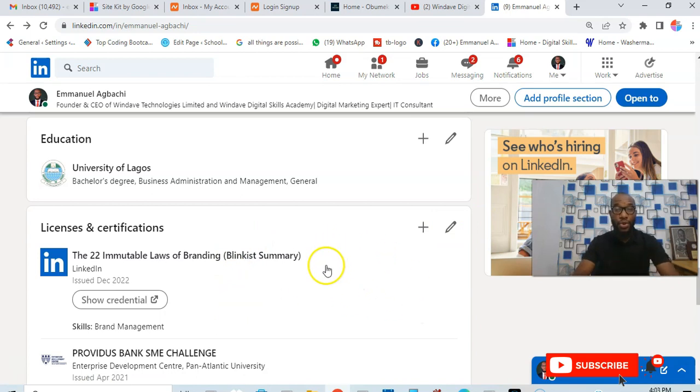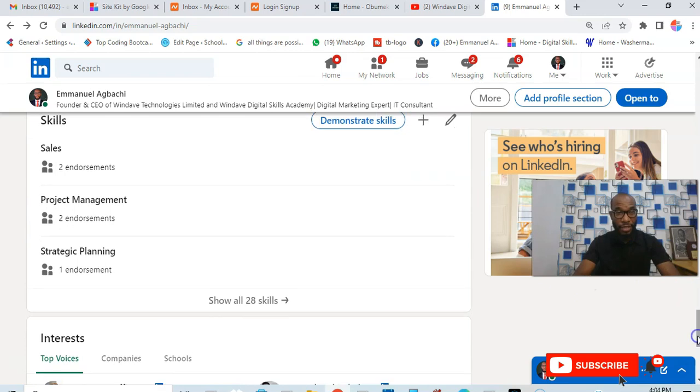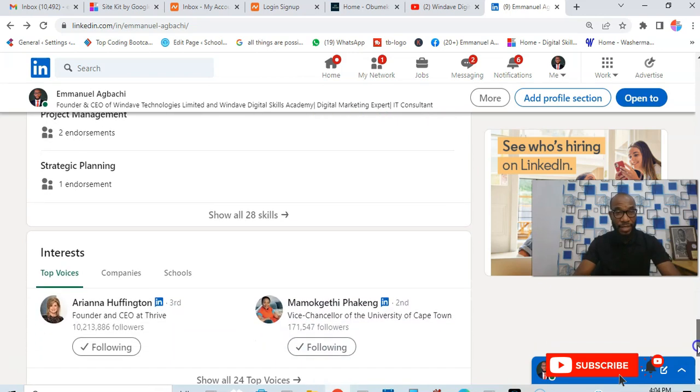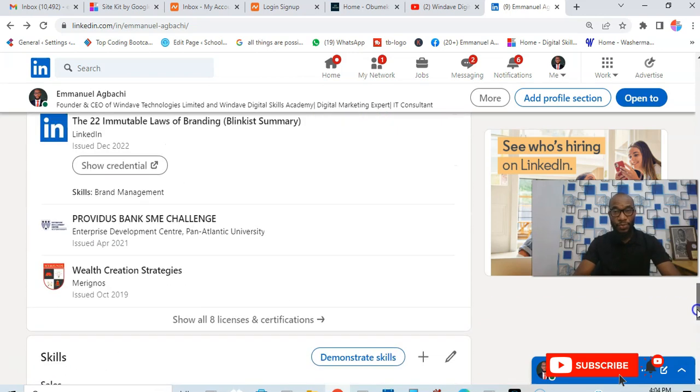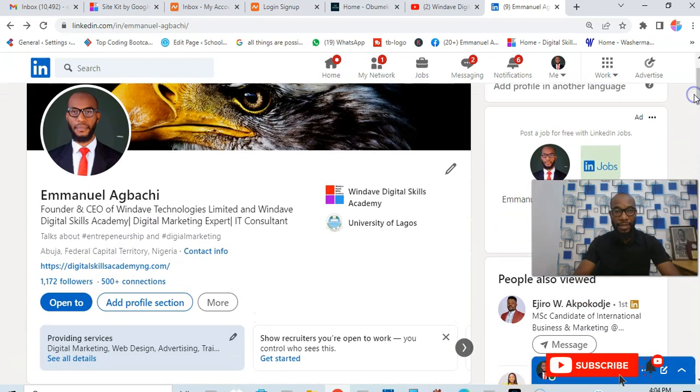So when you have added all these sections, when you have optimized all these sections and your profile is looking good, all right? You have done all this, your skills, you have added your skills and all that. So by doing all this, your profile will be optimized. Once you have completed this optimization process, which is very, very important, the next thing is to connect to people you know. Let's say you don't have any connection at all. Let's say you are starting from zero, right?